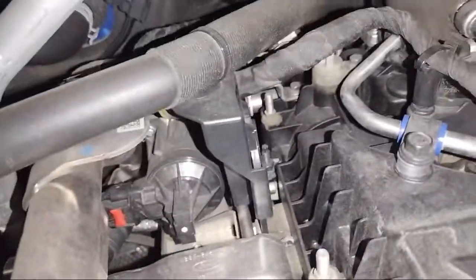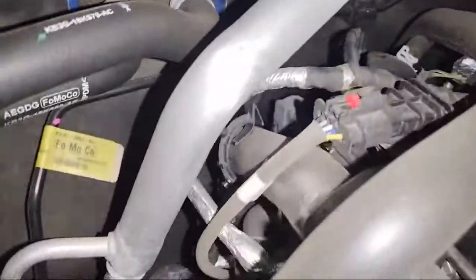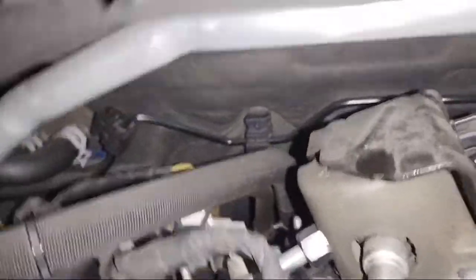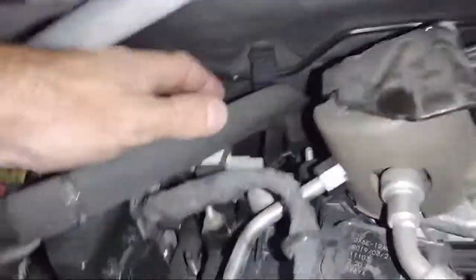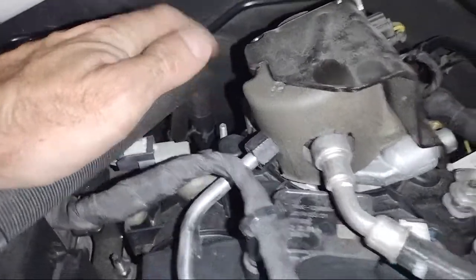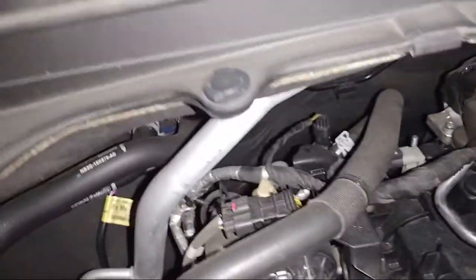EGR bypass? I think so. Sorry, I know I keep putting my finger in front of it. Oh, let's see. There's the EGR, and it's a tube. There's an EGR tube on the back, and it runs to the very back here. Very possible.